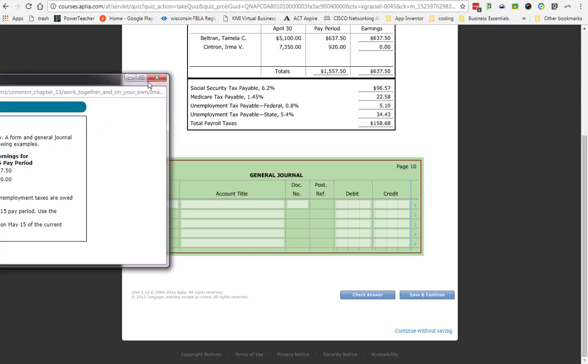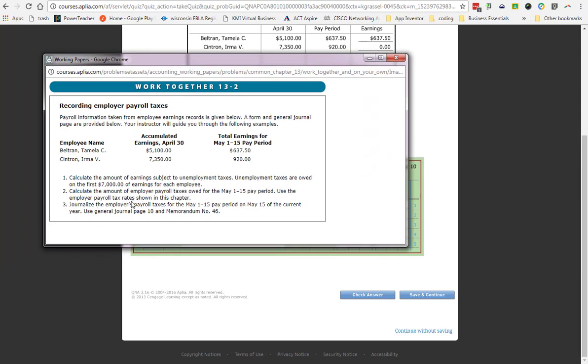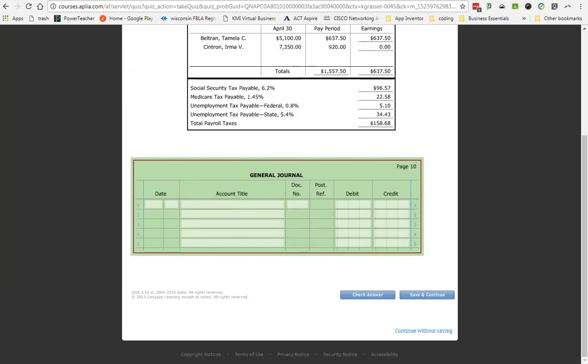So when I look at my directions, we are now to instruction number 3, journalize the employer's payroll taxes of May 1st to the 15th on May 15th of the current year, and we're going to use memorandum 46. So I'm going to put in May 15th. My account title that goes first is payroll taxes expense.